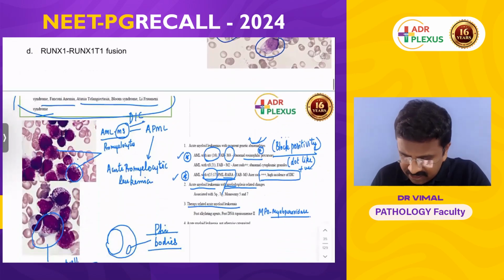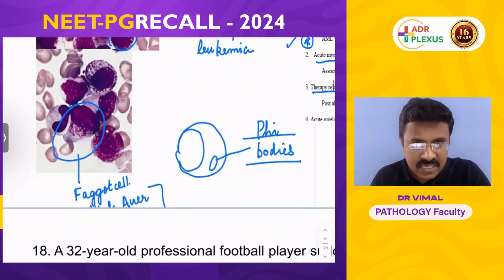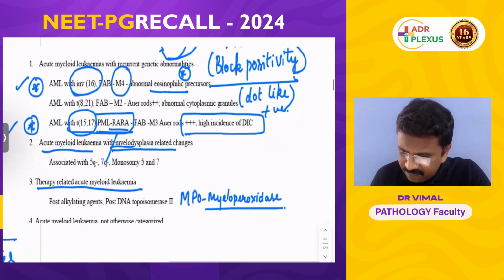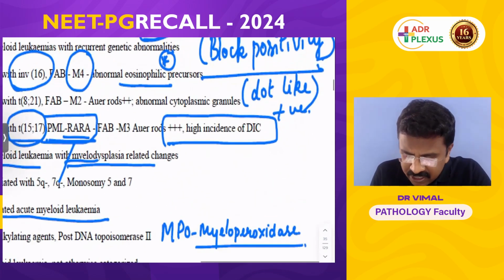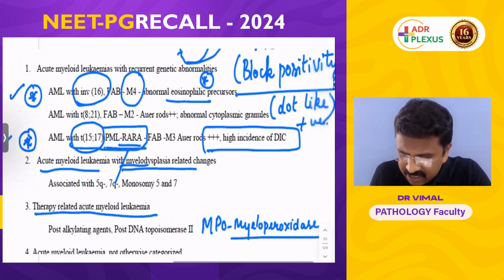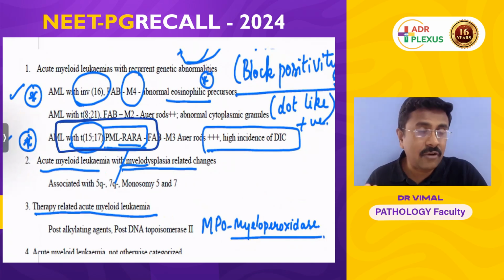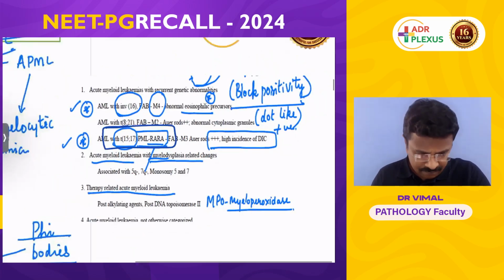Yes, as you can see here, these are all the typical phagocyte cells we have discussed. And also remember this AML M3, that is the translocation 15 and 17. Yes, you can see from our notes, it is PML-RARA, that is PML in the 15 and RARA in the 17. So there is a high incidence of DIC. Also remember ATRA, that is all-trans retinoic acid, is the treatment for this AML M3. It responds very fast. A good response will be to this ATRA.